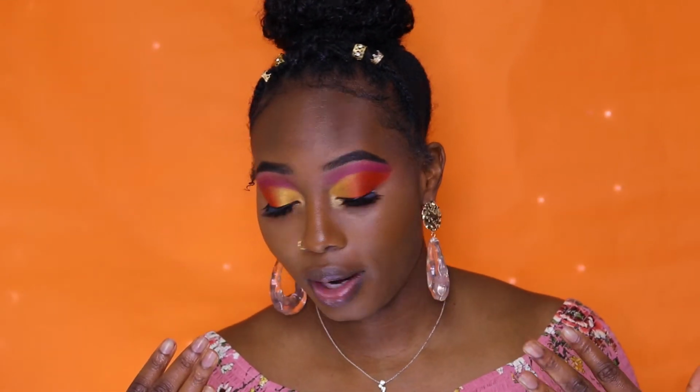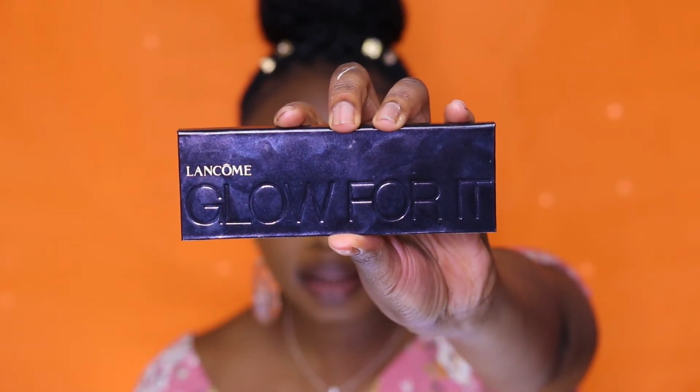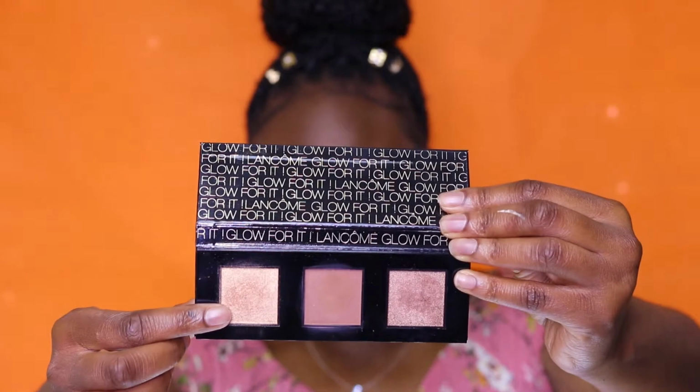We're done with our eye look. This is it right here, and now it's time for us to do the finishing touches. It's the Lancôme Glow For It palette. It's this color right here.